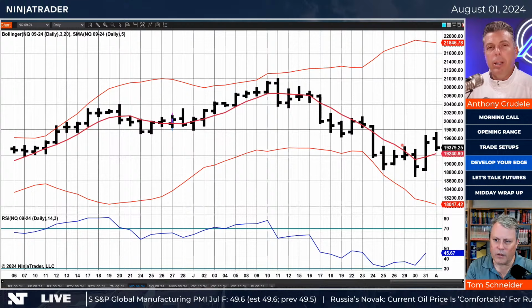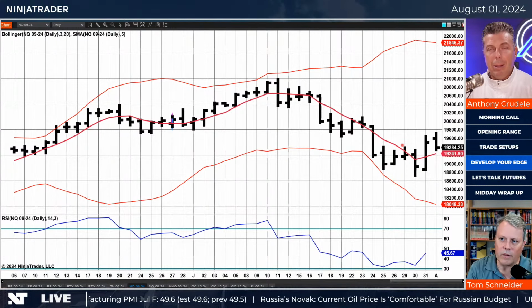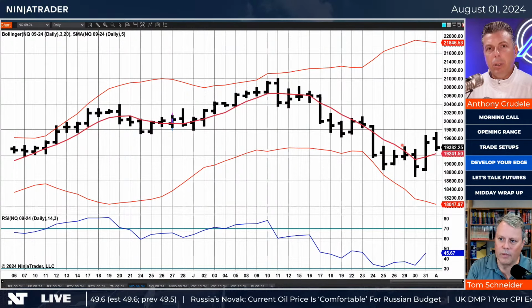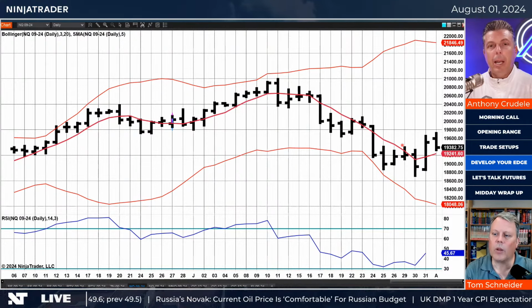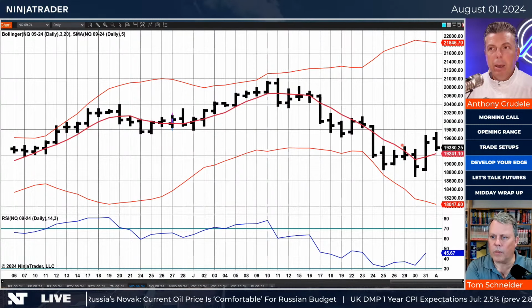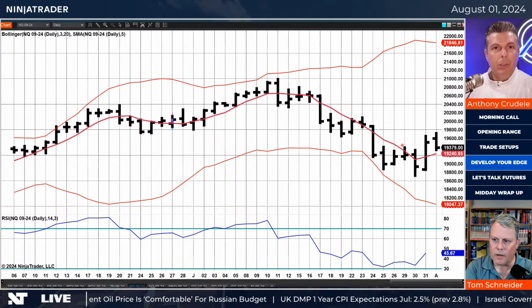When I look at the indexes, the only thing I truly favor right now is probably a sell the rally in the Russell, because I do think that it's actually stalled. I think the Russell has priced in as much as it can, and you're now seeing a little bit of that pullback come into play. NASDAQ and S&P to me are two-way tapes, and I'm just uncertain in them.